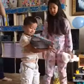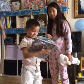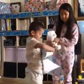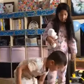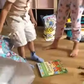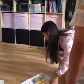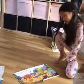What do you think it is? A book. Oh. There it is. I thought it's a car. No, it's a book. A car? Yeah, it's a book. Wow. What does it say? Oh, look, what is it? Dinosaurs. Oh. We'll read that tonight.